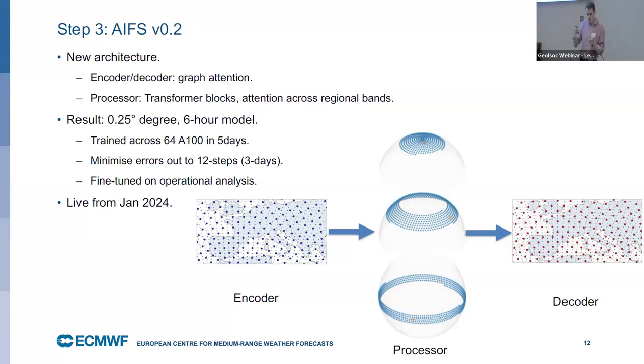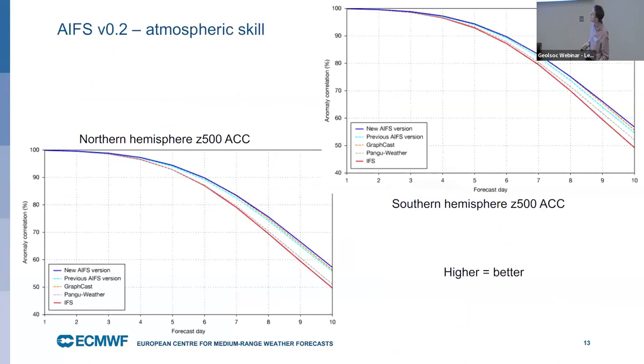And we minimize errors over not just 6 hours, but, following the very nice example from Graphcast, out to 3 days. And then we use a bit of our operational analysis to get a better idea of what our model is going to inject in as an initial condition when we run it in an operational setting.